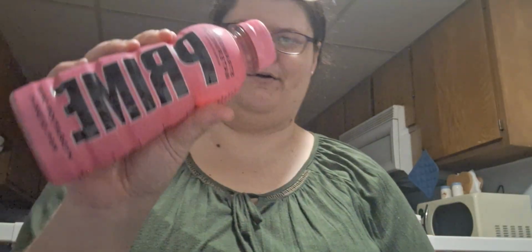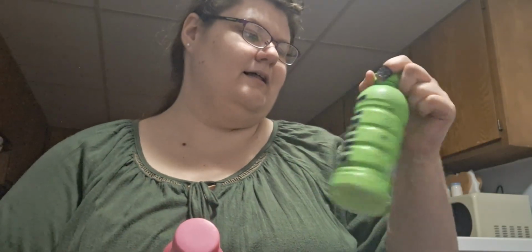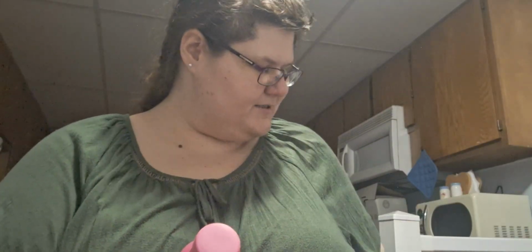We have a strawberry watermelon, tropical punch, lemonade, glowberry, which I know from Minecraft, and that's about it. Didn't think they were a real thing. Lemon lime, and the one that I'm interested in is ice pop.